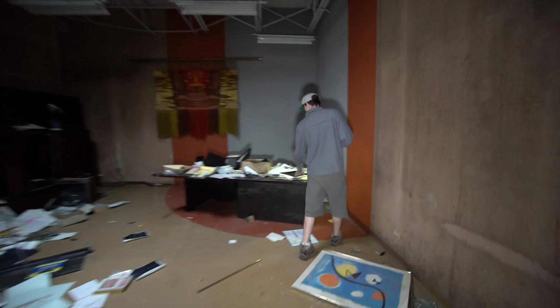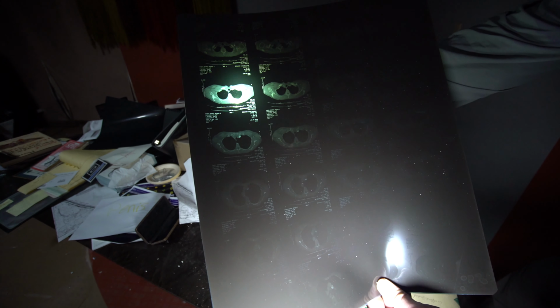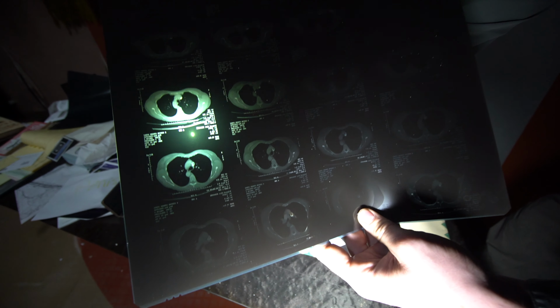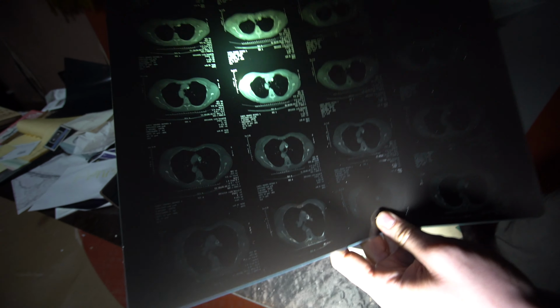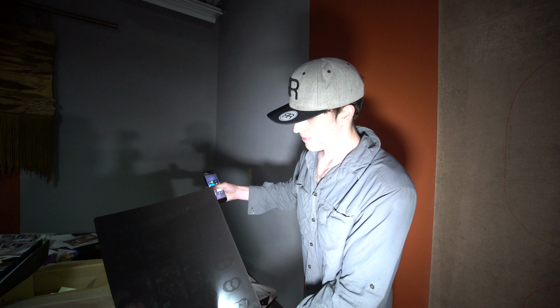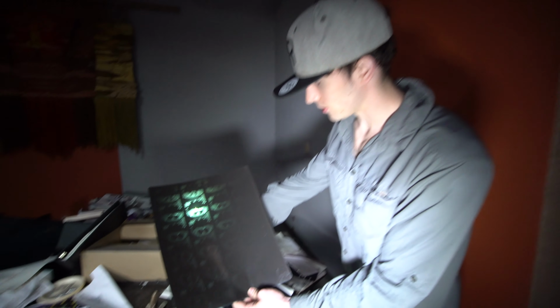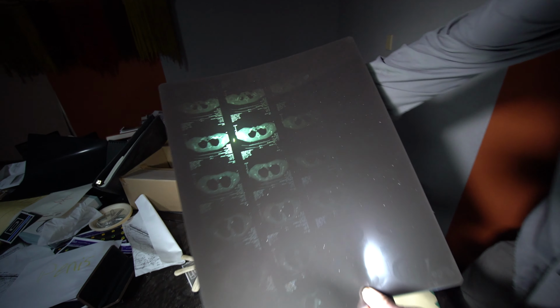So what's this, the doctor's office, Max? Check this out. Original x-rays. What is that? I think pelvic bone? Breast. Oh, so there are different segments. You know how the MRI machines work? They do different segments. So this goes from either the surface down or from the very bottom part to the top. All right. So all these are like, see, this is a segment. That's a segment.